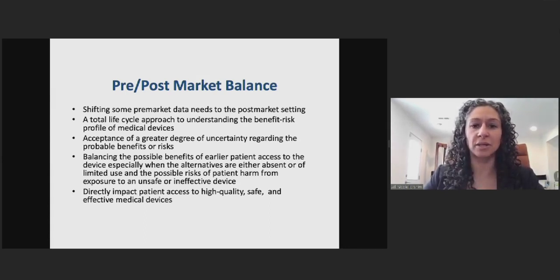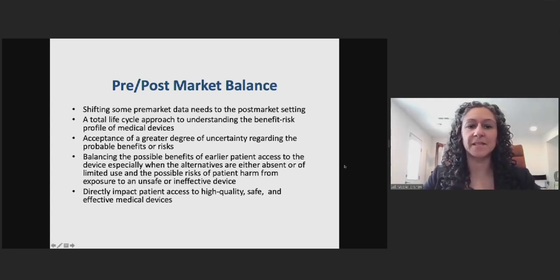And so this shift in the balance between pre- and post-market is a really important concept, particularly for pediatrics. It has in recent years resulted in pediatric patients gaining access to devices that might otherwise not have reached the market if it hadn't been for careful thinking through that pre-post market balance. Next slide.